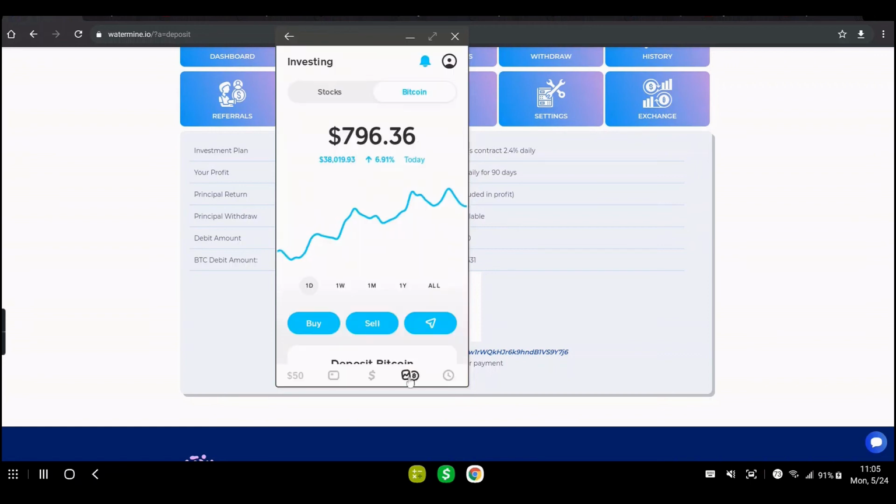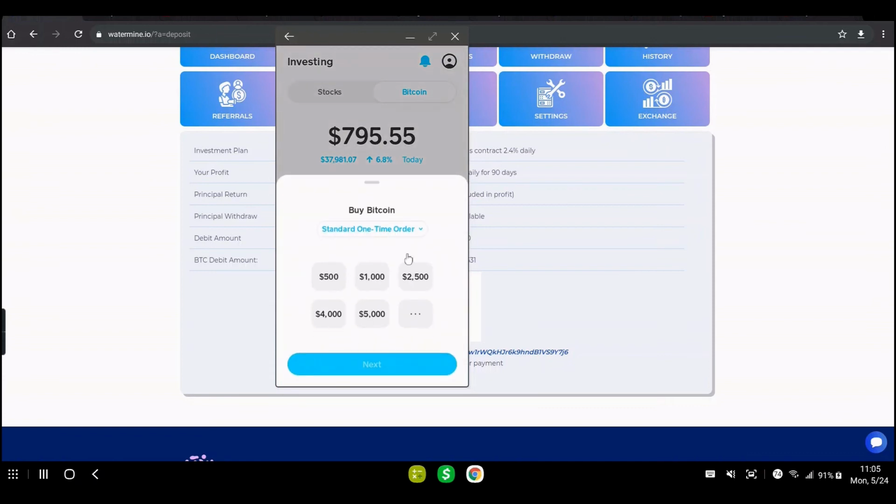All right, so you click on this icon here, and you see Bitcoin. Bitcoin is going down now, but it's okay. What you're gonna do, you're gonna have to buy, because your Cash App is linked to your bank account. It's linked to your bank account. You're gonna go here, and you're gonna buy Bitcoin.